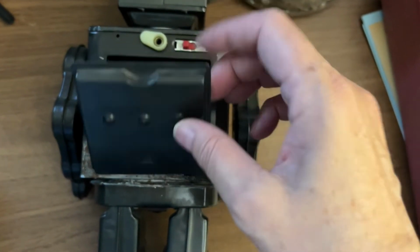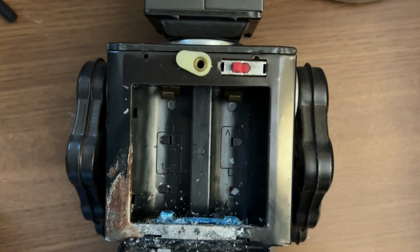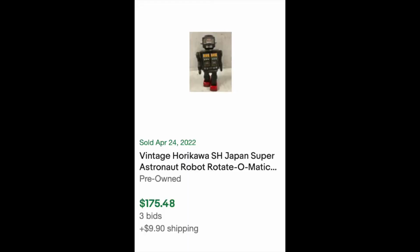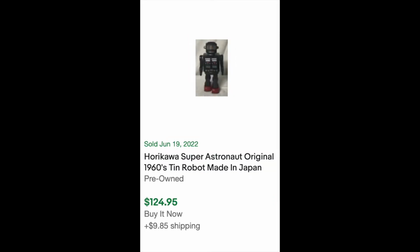So I'm assuming this doesn't work. I don't think you can clean battery acid off the contacts, but I'm going to see what I can do. I'm going to look up on Google and see if there's anything I can do to make it maybe work. But they still are worth something, which is very exciting. So he's a cute little guy. He was just sitting on my dad's bookshelf.